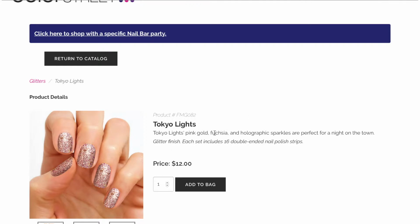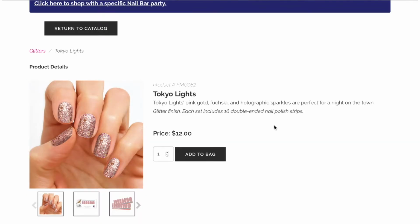It says it's pink, gold, fuchsia, and then it tells you how many nail strips are in each package. They all come with 16 strips, except for Clear as Day, that actually comes with 32. So you're actually going to get 2 packages of the strips in that one. So then you can hit add to bag.